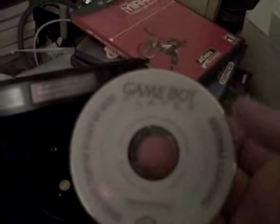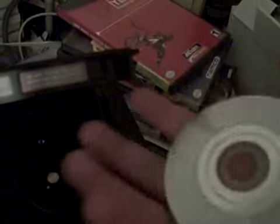So, that is my GameCube. Now, let's take a look at the games themselves. Well, I got one thing in here right now, and that's the Game Boy Player disc, which is kind of like an emulator that tells the system to run the Game Boy Player. As you can see, they're very similar to DVDs. These are actually called Nintendo optical discs. You can see my reflection there. And you can also see the camera.